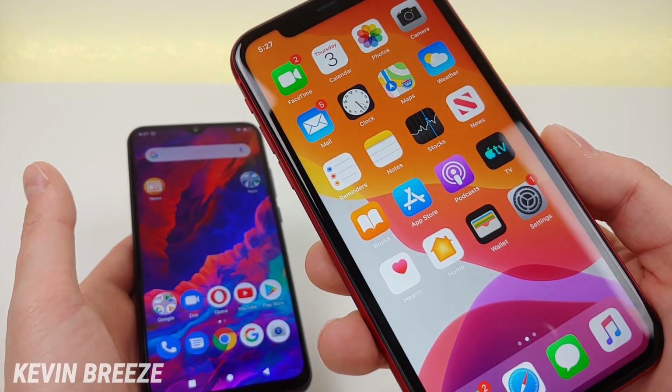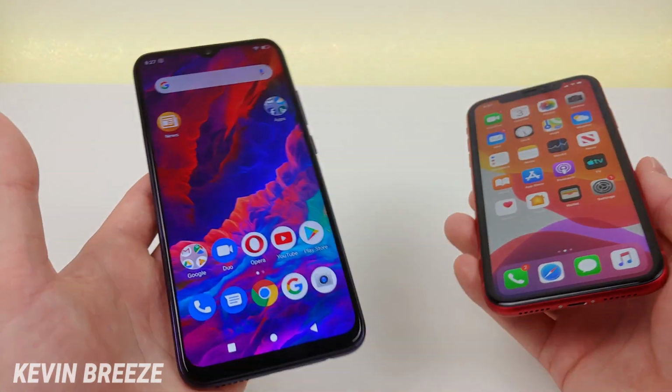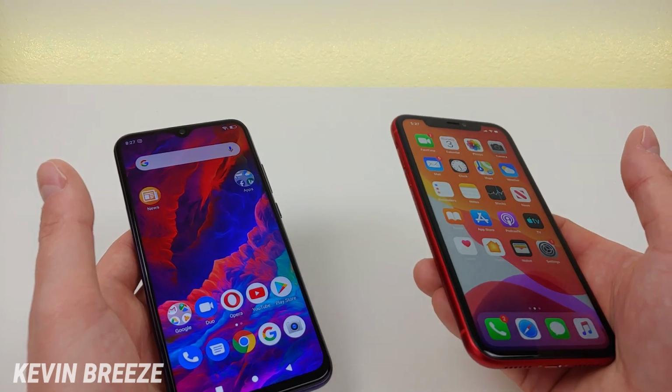But even though the iPhone 11 does have a lower resolution display, the display itself is nice and bright and clear. I think I do personally prefer the display on the BLU G9 Pro, that's for sure, but the iPhone 11 certainly does not have a bad display.